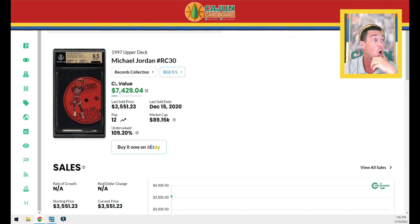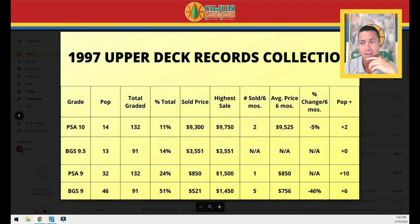But going back, the other thing that stands out is that the PSA 10 has sold twice in the last 6 months, myself being one of those purchases on PWCC, and the BGS has not sold at all in the last 6 months. And as we've seen, it hasn't sold in the last 18 months. So not a lot of copies out there. If you've got a gem copy of this, there's only 27 in the world. You're probably hanging on to it. I know I am. We'll talk a little bit more about it.